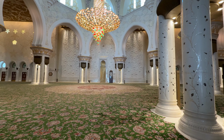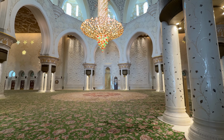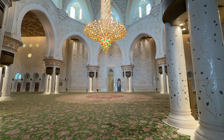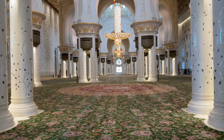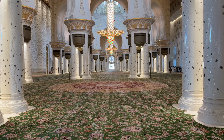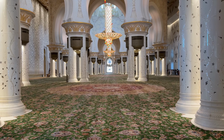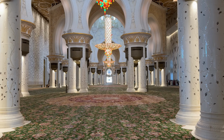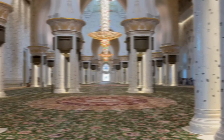We're now in the main prayer room of the Grand Mosque. The stunning chandelier is made of Swarovski crystal and real gold. Pretty cool, right? The room can hold up to 7,000 people, and the carpet under our feet is actually the world's largest hand-knitted one. The details in the walls include stones like amazonite and lapis. It's all about blending tradition and modern design here.